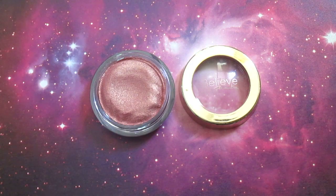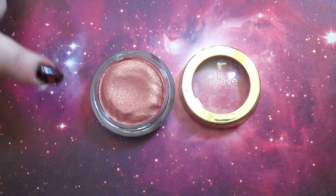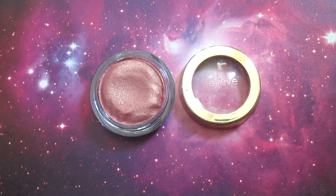Next up, we have the Glimmer Pot, and it is $3.50 at the Dollar General. The one that I have shown here is a pink quartz. It's a light pink shadow with gold shimmers. It is supposed to be a gel to a powder eyeshadow. It is a neat concept, you guys.